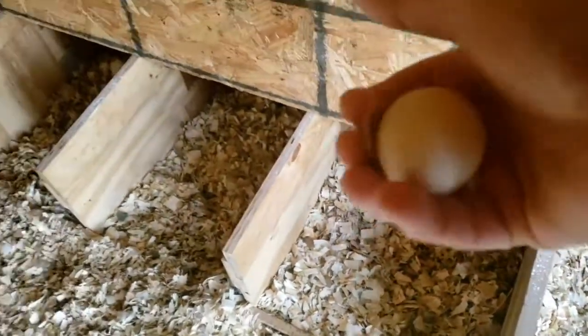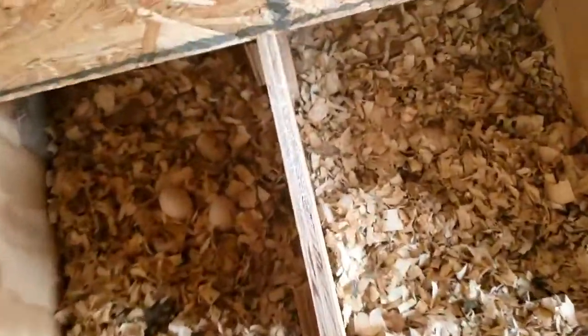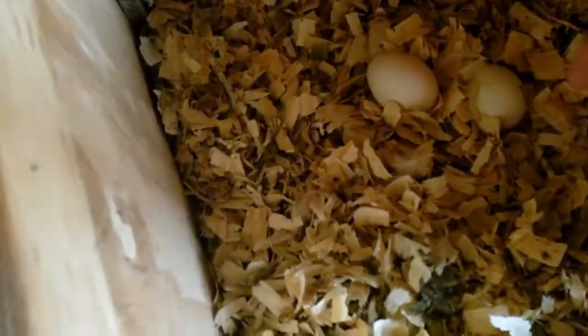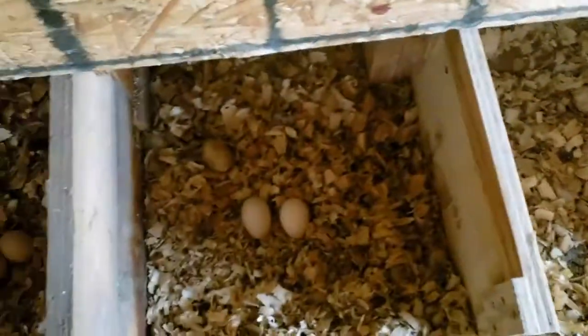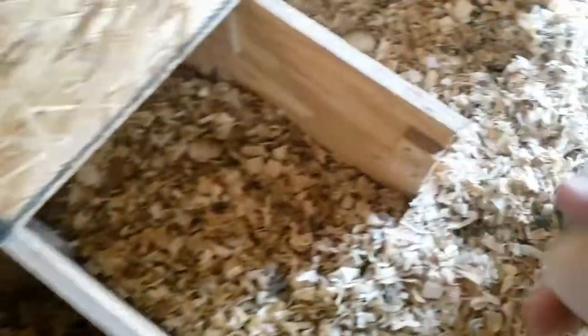So there's one. That one's still warm. That one just got laid. That's a fake egg there. There's 2 more. And 2 more. And 2 more. So, guys, I guess those jalapenos actually work.